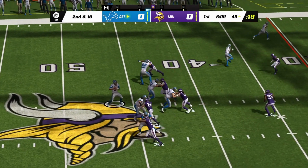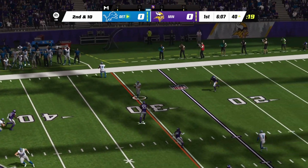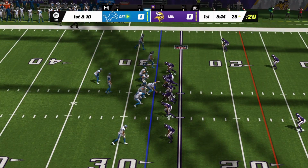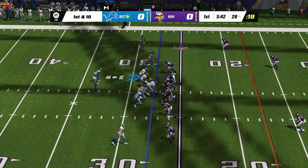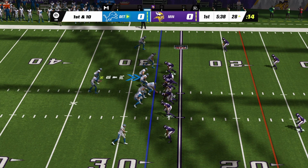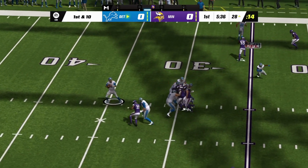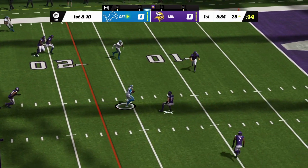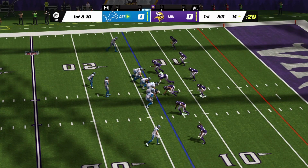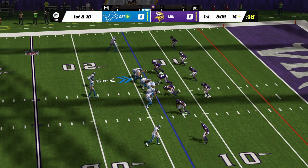To throw once more on 2nd and 10. Goff. Now that'll be caught by St. Brown. Great series to begin the game. It will continue after picking up another 1st there. Would you say the word methodical comes to mind? I love the execution. I love what they're doing on this drive. They're controlling the ball, controlling the game, controlling the clock. There's a 1st and 10 at the 14-yard line.